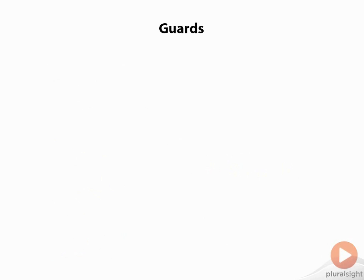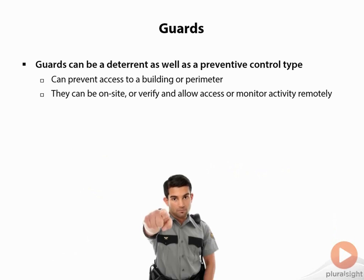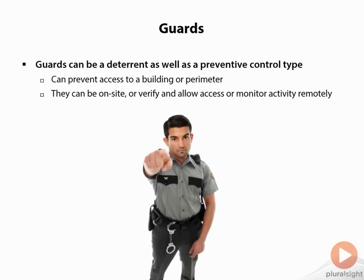In tandem with signs and other types of controls, we have guards. Now, guards can be a deterrent as well as a preventative control type. They can prevent access to a building or a perimeter, right? They can just say you're not authorized and they do not allow access. Some guards are armed, some aren't. The guards can be on site and verify by visual sight, or they can allow access or monitor activity remotely, as we talked about before.